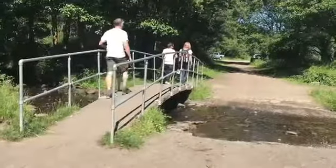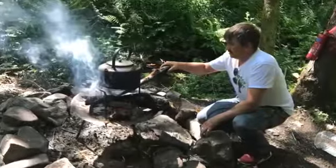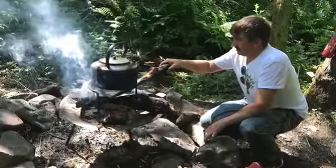Oh, and I'm loving this campfire thing with the little kettle on it as well. That is like the best way to make your coffee, isn't it? It's great, man, yeah. Okay.